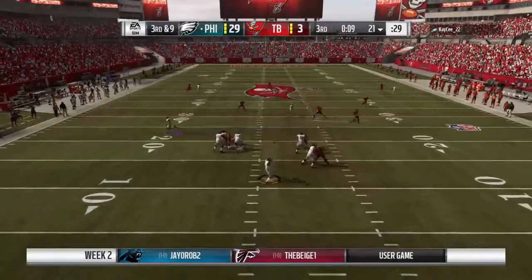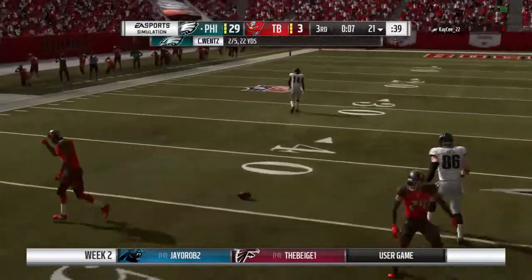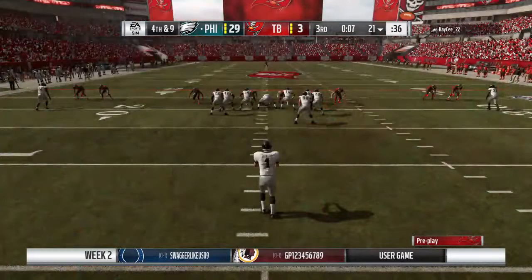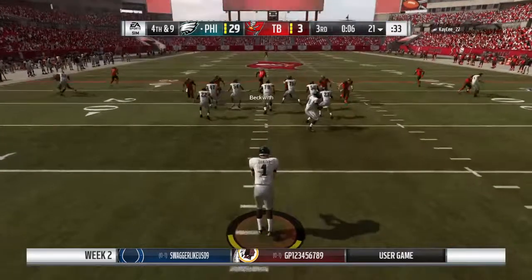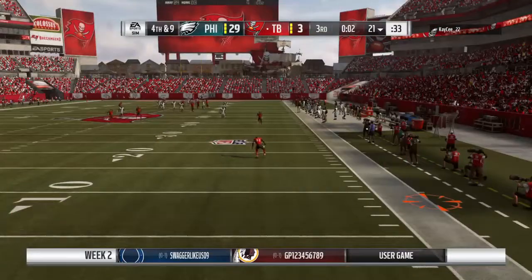To throw is Wentz. Looking deep downfield. And he can't quite pick it. No interception so far. That probably should have been their first. But at least it's fourth down. The Eagles send out their punter now. On for his second punt. He'd take a repeat of his first.